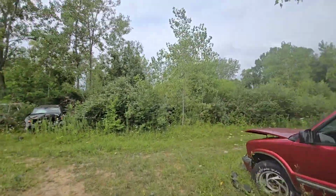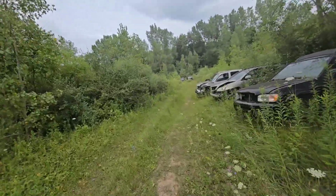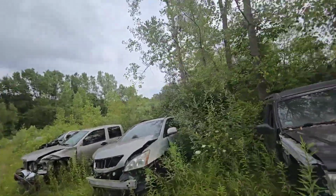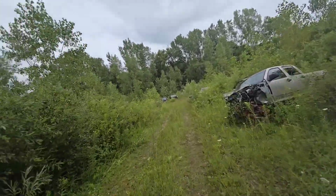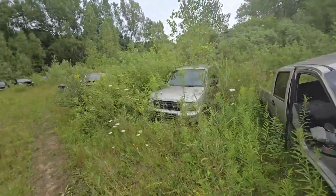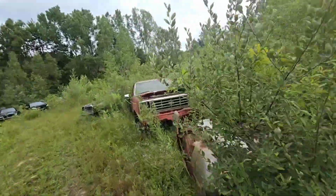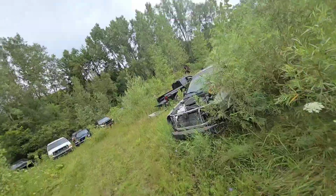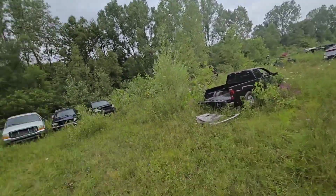And it goes back here, like way back into the weeds. So I think that's Xterra. Montero. I was kind of interested in taking that front clip because it looks cool for my Marv truck.